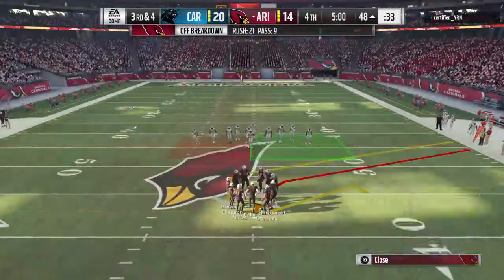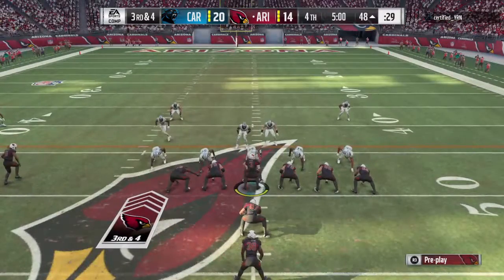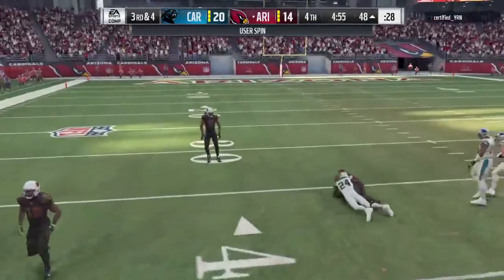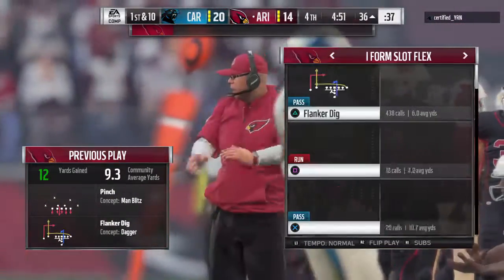The Cardinals on 3rd down. They've struggled to the tune of 2 for 8 so far. This is 3rd and 4. Now Palmer. This one complete to Gresham. And 12 yards that time and picking up the first.